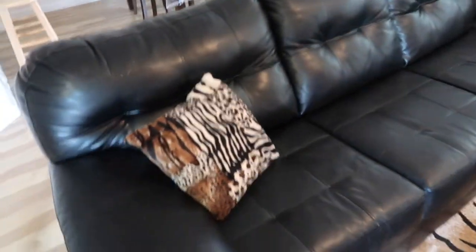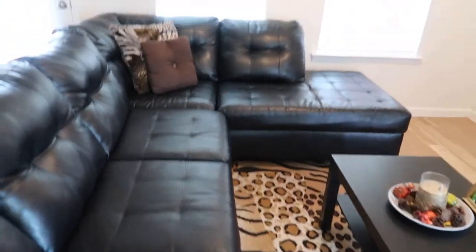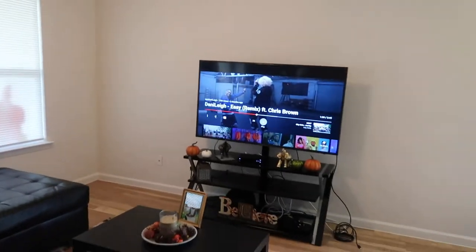Okay, so I am done with the living room. Let's see how long it's gonna stay like this.